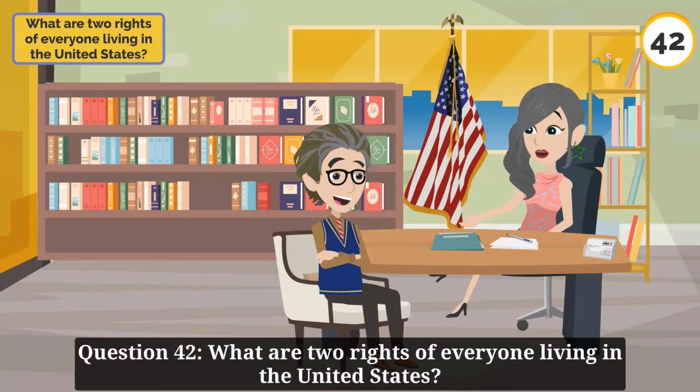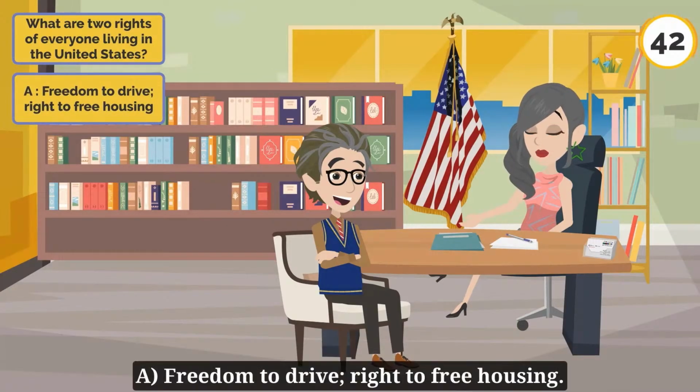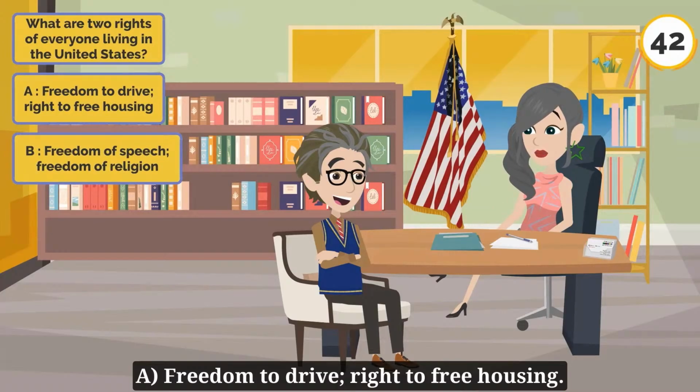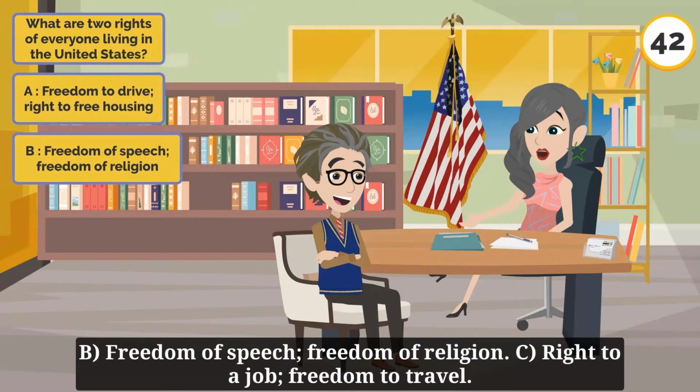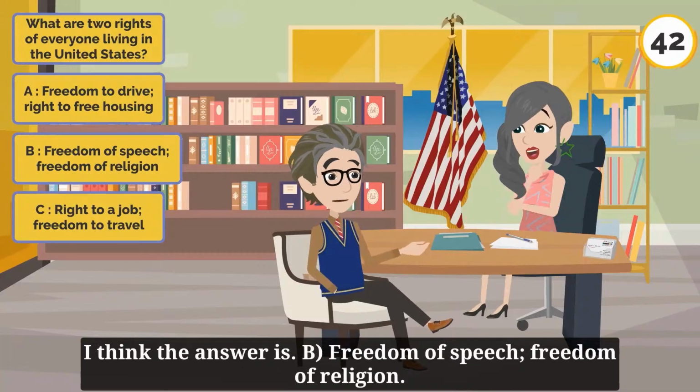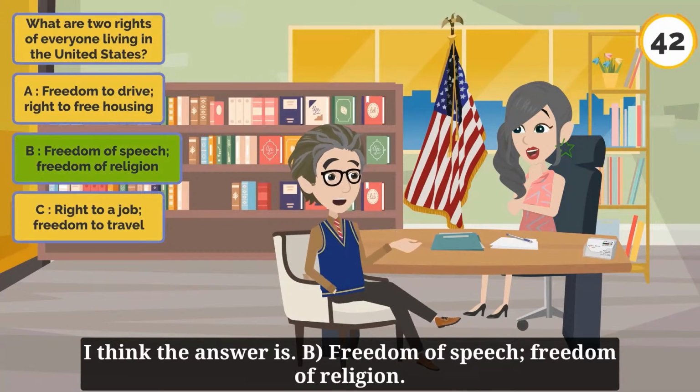Question 42. What are 2 rights of everyone living in the United States? A. Freedom to drive. Right to free housing. B. Freedom of speech. Freedom of religion. C. Right to a job. Freedom to travel. I think the answer is B. Freedom of speech. Freedom of religion.